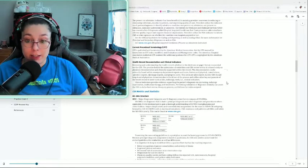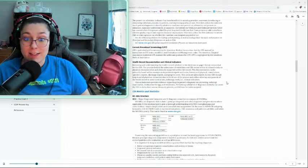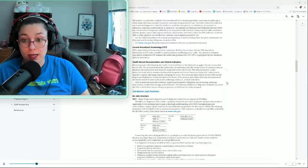i.e. clinical indicators. Clinical indicators provide evidence supporting the patient's diagnosis via lab testing, radiology, examination, medication therapy, and treatments. Performing validation of diagnoses clinically can assist the CDS in daily chart review, the query process, and defense for codes assigned.